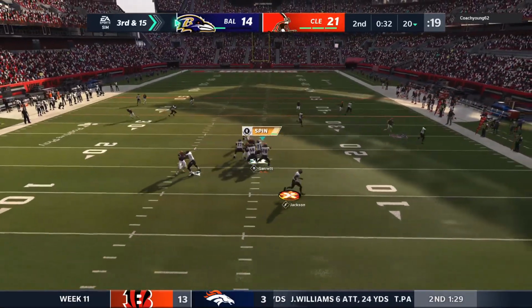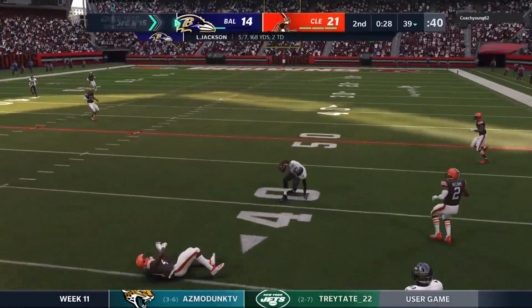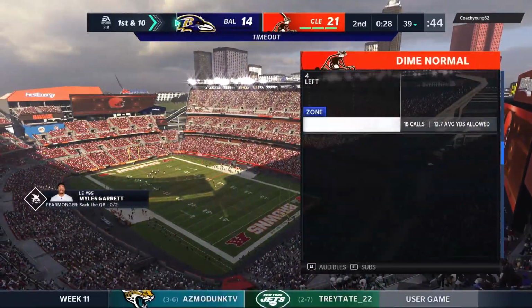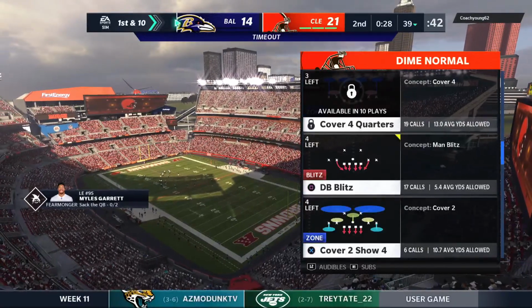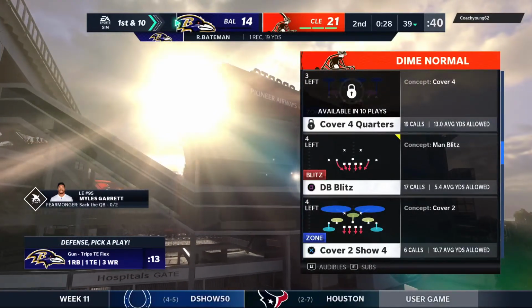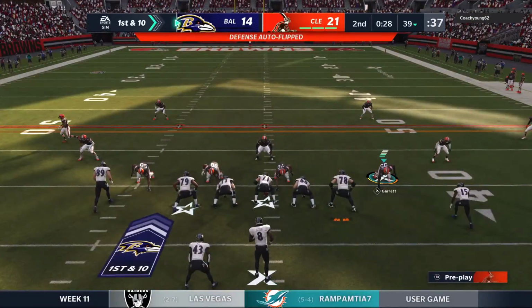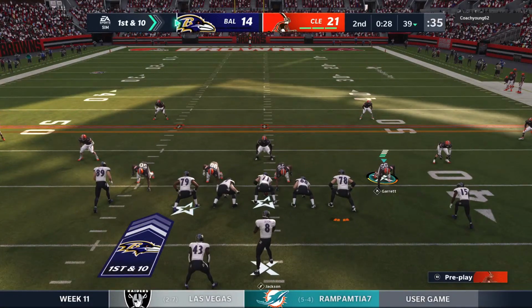From the gun, it's Jackson. Flushed out right. And he gets this one just shy of the 40. They'll mark him down at the 39. Ravens going to use their 3rd and final timeout as they stop it with 28 seconds to go in the first half of play. So from the 39 now, they'll come up on a 1st and 10.